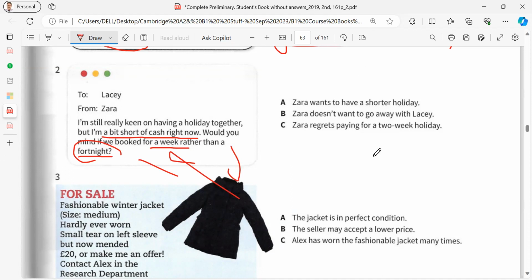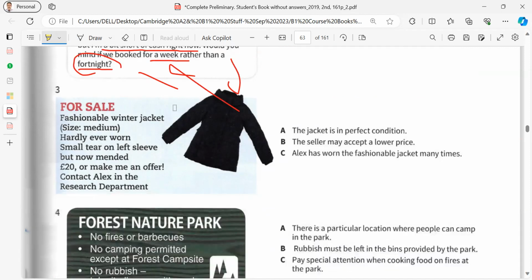So read it. Zara wants to have a shorter holiday. Zara doesn't want to go away with Lacey. Or Zara regrets paying for the week holiday. A. Exactly. Wants to have a shorter holiday. يعني بدل ما تسافر أسبوعين لا هو أسبوع واحد كفاية. She doesn't have enough money for a 2-week holiday. She can't afford 2 weeks.